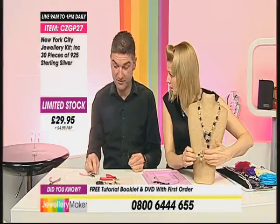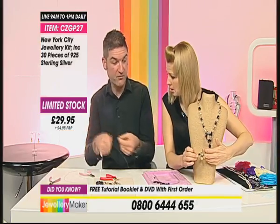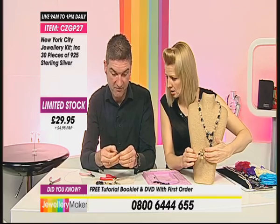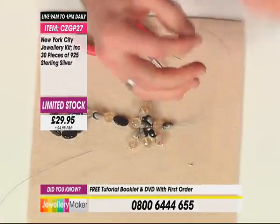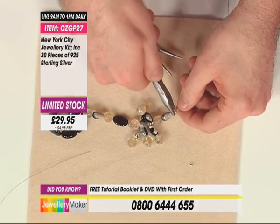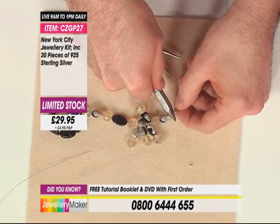Again, that's all the tool you'll need, just the flat nose. All I've done is two knots and pulled tight. If you wanted it a bit neater, you could thread on a crimp bead, right to the end, and hold it in place that way, and then crimp it in place like this.